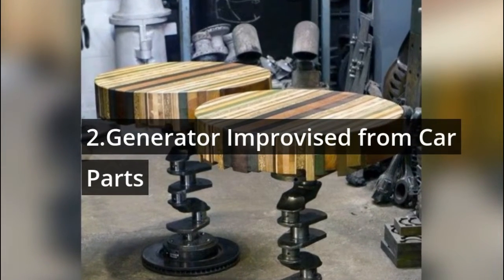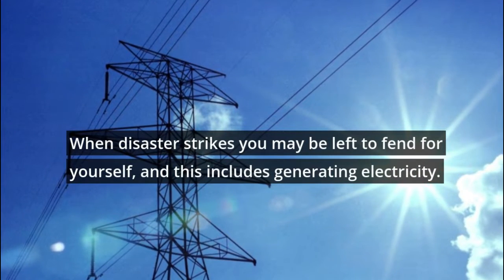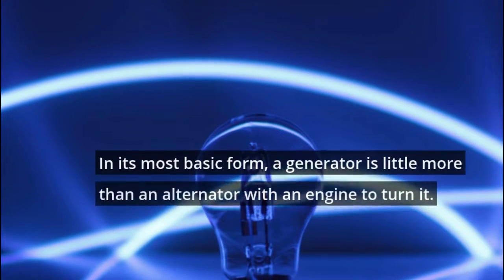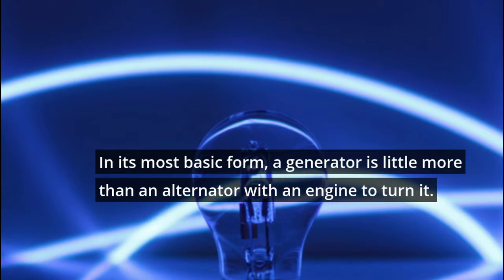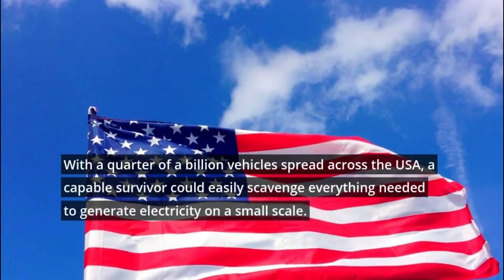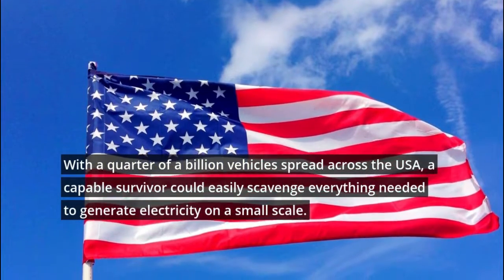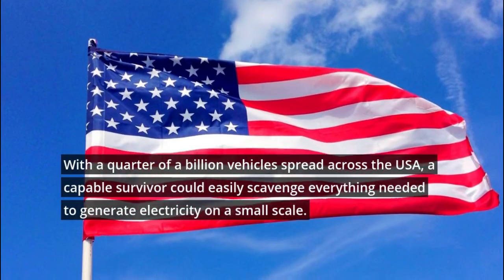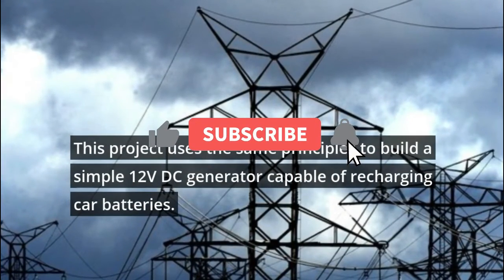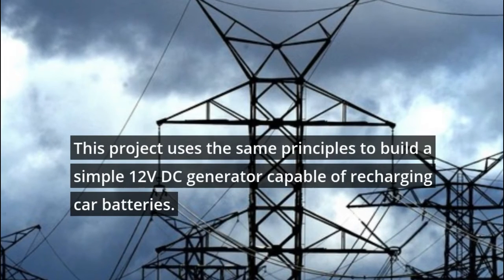2. Generator improvised from car parts. When disaster strikes, you may be left to fend for yourself, and this includes generating electricity. In its most basic form, a generator is little more than an alternator with an engine to turn it. With 250 million vehicles spread across the USA, a capable survivor could easily scavenge everything needed to generate electricity on a small scale.